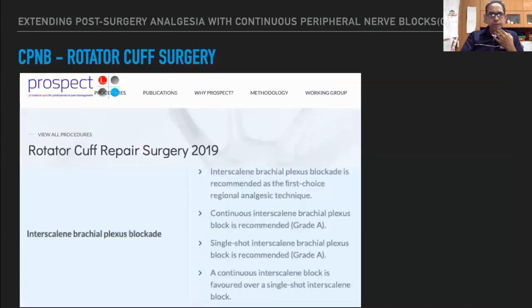The best part for continuous technique is for rotator cuff surgery, where they recommended a continuous interscalene brachial plexus block over a single shot interscalene brachial plexus block. So there's a role of continuous technique in rotator cuff surgery.